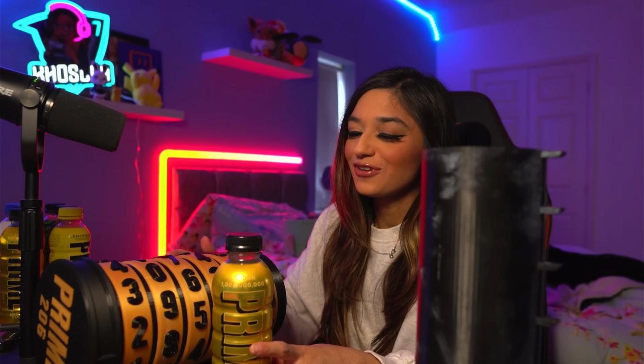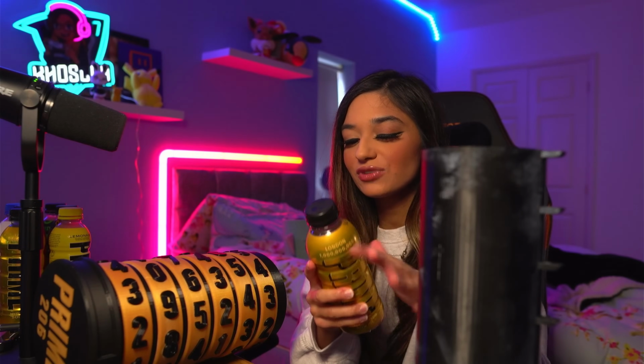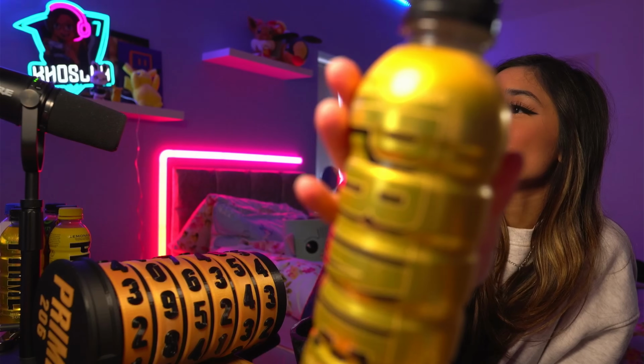All right, I'm so glad we finally got into it. This bottle is very dusty, but it's Lemonade Prime, which is lovely because we don't have Lemonade Prime in the UK right now. So to have my hands on another Lemonade Prime bottle is amazing. I've got one over here, but yeah. Now I've got a fresh one.